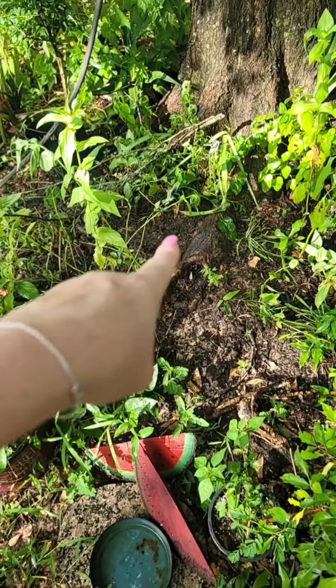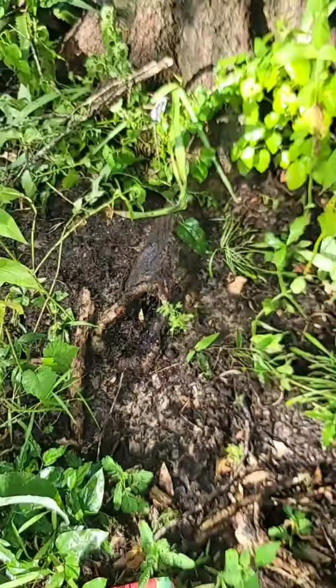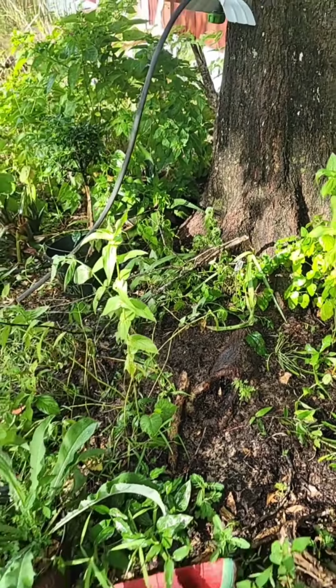So anyway, right here the ants are just going to town and I want them gone. So I'm about to just basically dust the lime on top. My sister Dee Dee is going crazy with ants at her house. Dina, you need to get some of this.